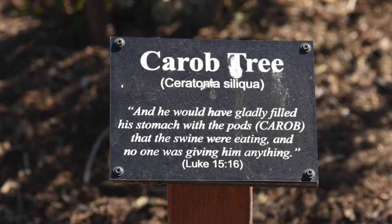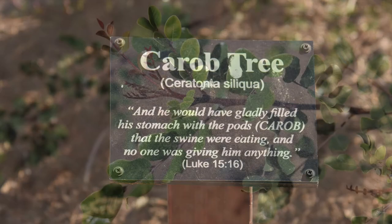Their outdoor biblical garden displays a large variety of trees and plants mentioned in the Bible.